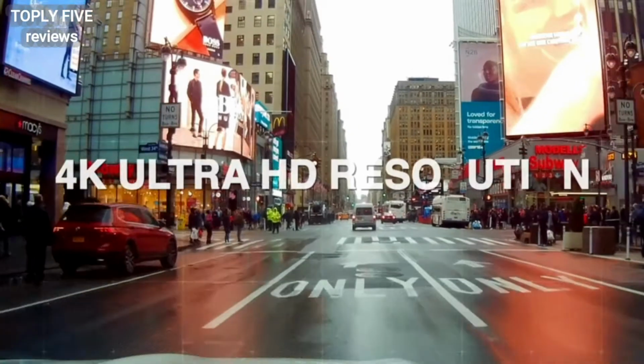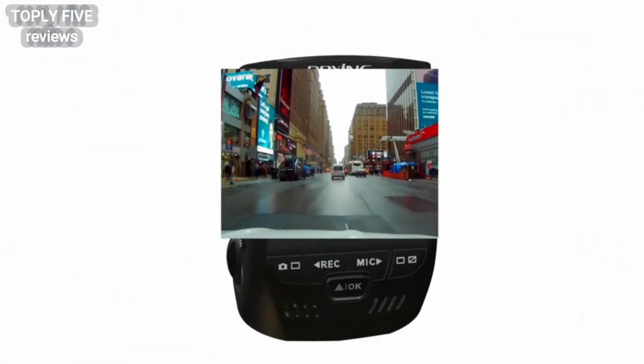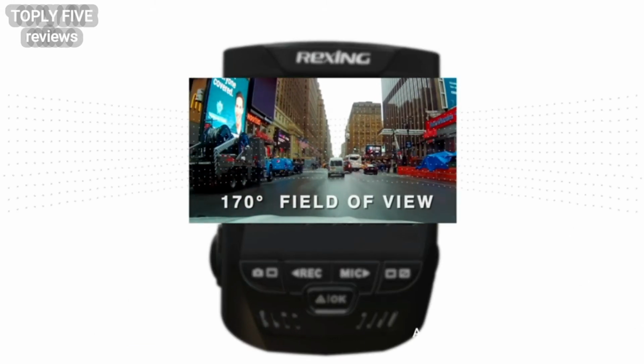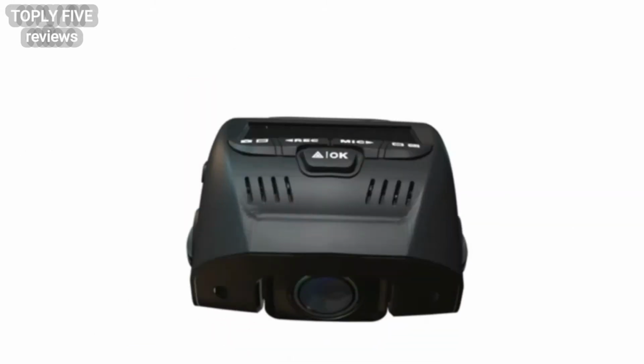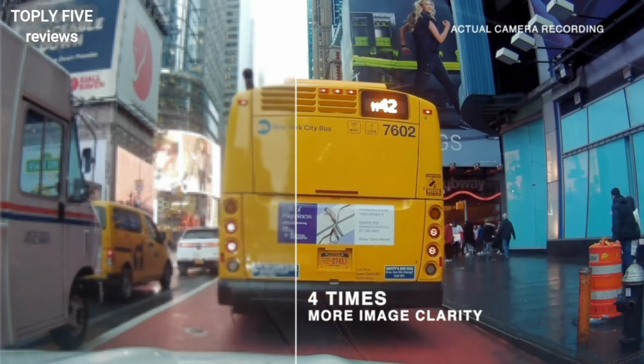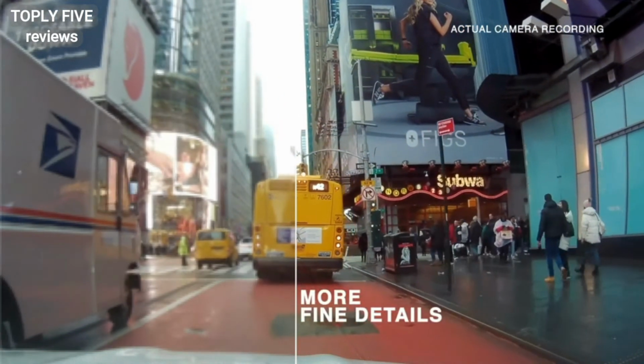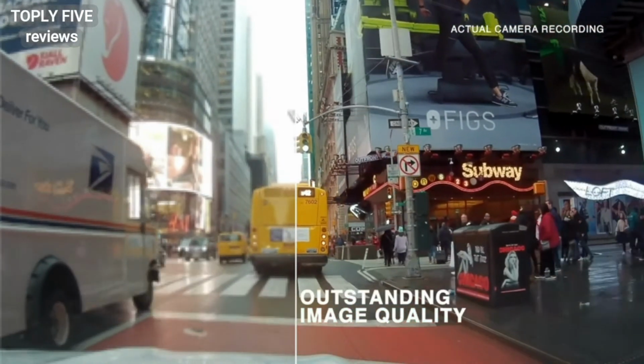The camera records at an impressive 4K Ultra HD resolution with an immensely wide 170-degree field of view. With today's most advanced image sensor, it provides up to 4 times more image clarity than previous generations, ensuring less blind spots, more fine details, and outstanding image quality.